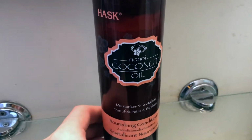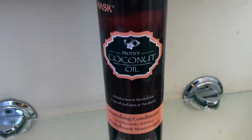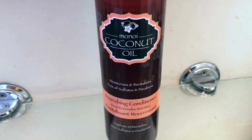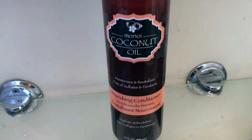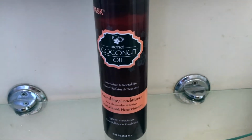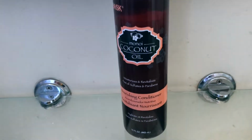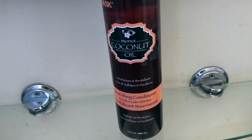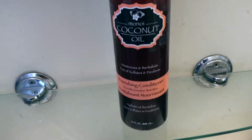I live with a couple people now, and everyone just really started using this since I started buying it, and they all dig it. And we have some different hair types in the house, so I can definitely say that it's done wonders for all different hair types, not just straight or curly or whatever. It's pretty well rounded.